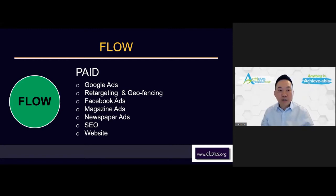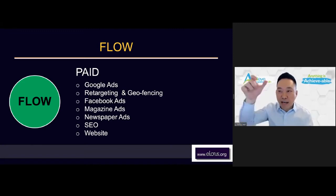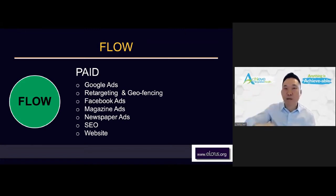Retargeting is once they click on your ad, then there's a program that will follow their IP address everywhere they go. And so your ad will always show up wherever they go. Like if you go to Amazon and they have ads on the side, then your ad will pop up. That's retargeting.